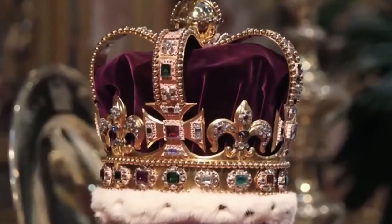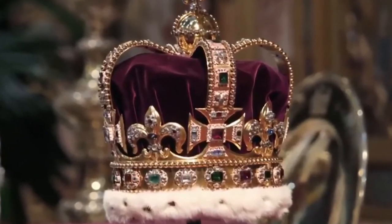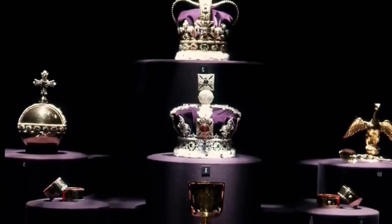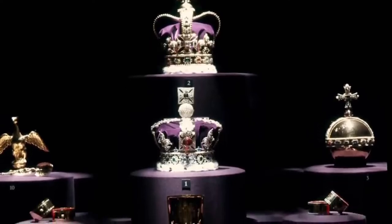There are nearly 23,000 individual jewels embedded in the regalia of the crown jewels. Each one adds something different to the crown jewels, not only in terms of the value of the stones themselves, but the symbolism and the history and the culture of the jewels themselves. With some of the largest and most valuable stones in the world, debate rages over the value of these historic items. What is the value of the crown jewels?